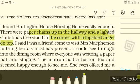So it was not difficult for the writer to locate Burlington House nursing home because it was Christmas time. There were paper chains up towards the hallway. Okay, and there was this lighted Christmas tree in the corner with a lopsided, slightly tilted angel on top of the Christmas tree. Christmas trees are decorated with a variety of things, isn't it? So there was this lopsided angel on this Christmas tree as Jim approaches the nursing home.